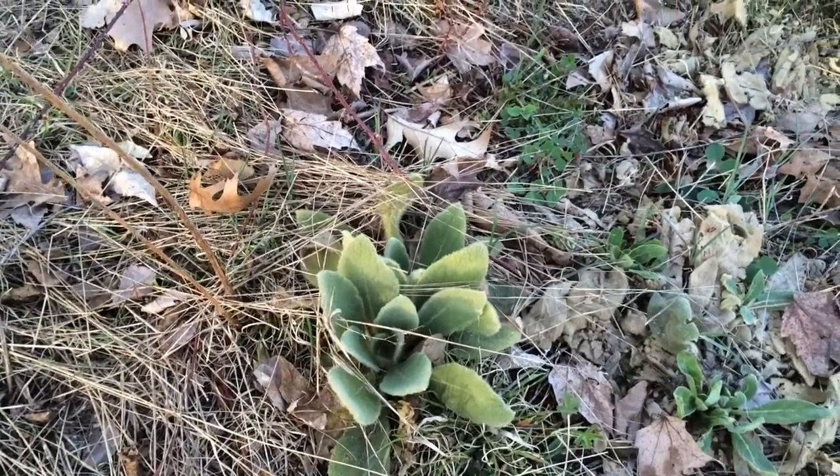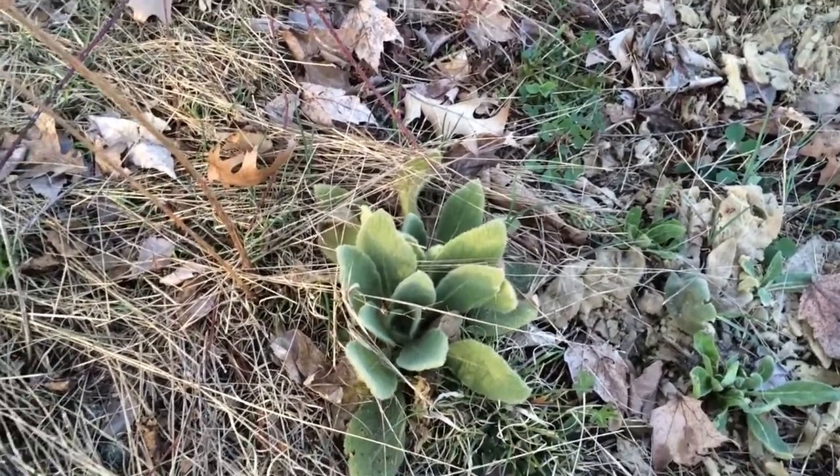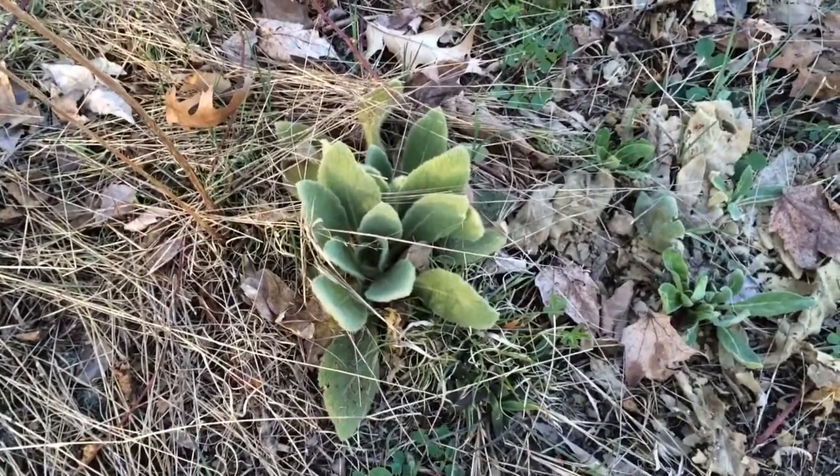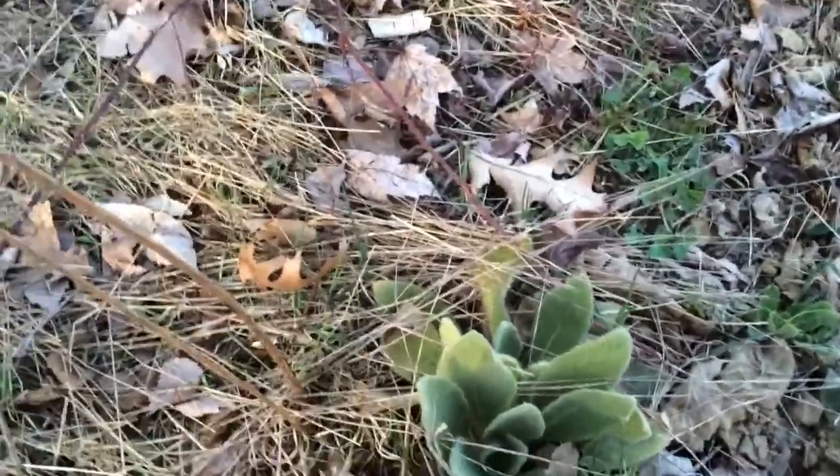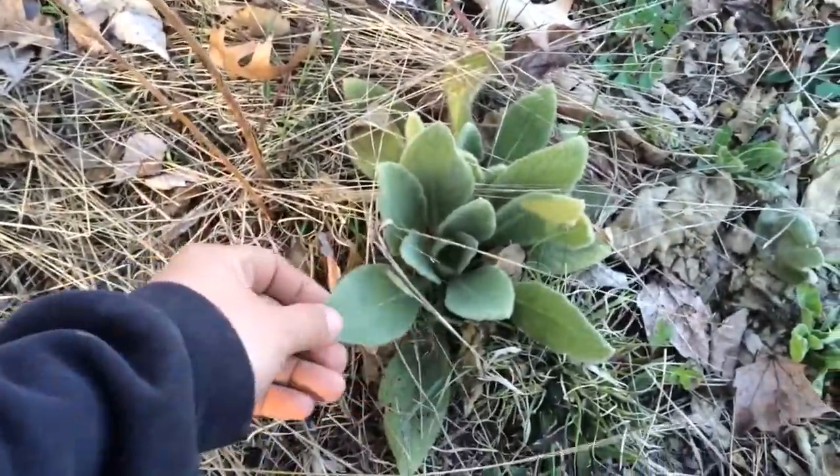And you probably should be aware that mullein does have a couple lookalikes. One is lamb's ear. Lamb's ear and mullein are pretty easy to tell apart. Like I said, mullein feels velvety. The lamb's ear is more of a silky feel.